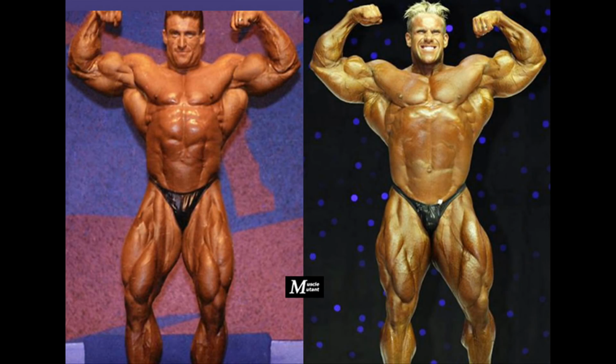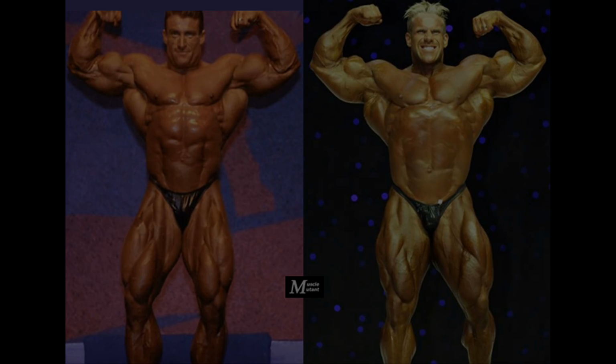The front double biceps shows that both have wide chest, shoulders and lats that allow them to hit the pose properly, forming an impressive V-taper. Jay has the wider waistline, but his arms are better overall with his massive and peaky biceps. Dorian, on the other hand, was not known for having powerful biceps. Both have highly conditioned and separated quads, but Jay has the more massive thighs overall.